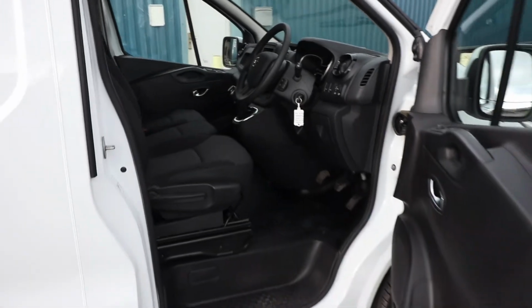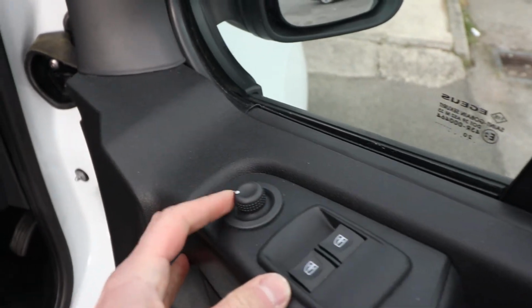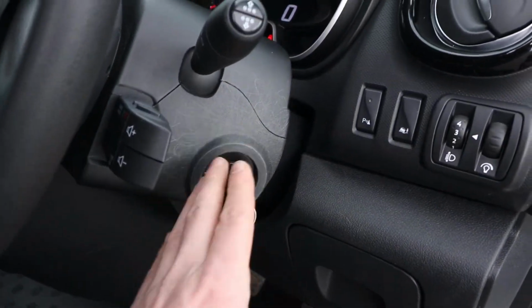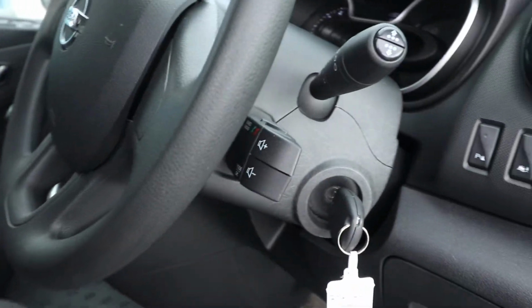If we open up the driver's door, you can have a look then inside here. Let's have a look at the specs. So on top of the driver's door we have electric windows and electric mirrors. We have actually just got one key at the moment, but because this vehicle has just arrived, sometimes a second one will follow. If it doesn't, we will be providing a spare key.